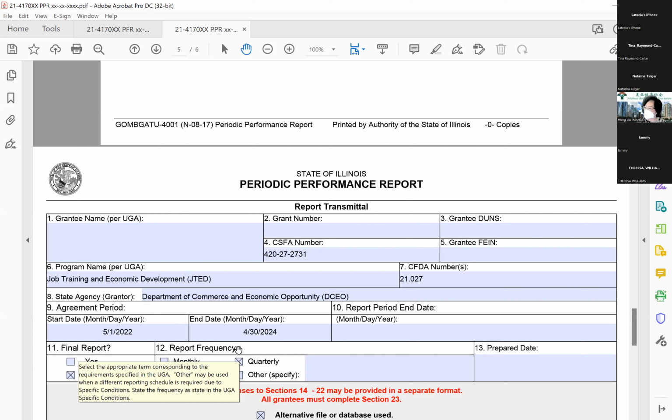We have a startup availability that you can request, no more than 10% of the total grant, and it shouldn't even be that much. But you can request money upfront for your startup cost. But as the program progresses, your expenditures and your cash should pretty much align.